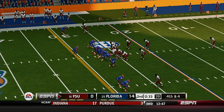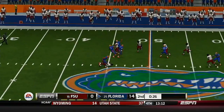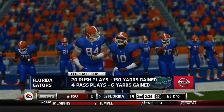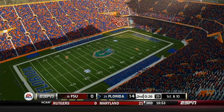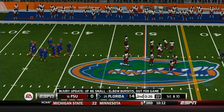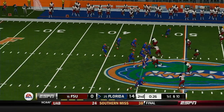Butler is back deep to return the punt. Butler fields it at the 39. The Gators are just cruising through this first half, Irby. Really a comfortable lead here. Yep, but still a lot of football left to be played. They got to remember that it's a four-quarter game, and even though that first half went pretty well, things can change in a hurry. They were forced to punt the ball away the last time they had it. They'll be looking for a little more out of their offense on this possession.